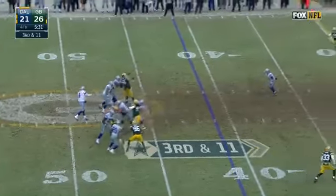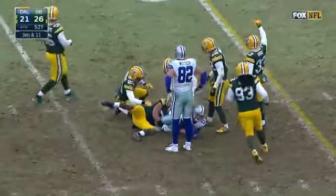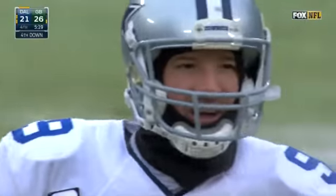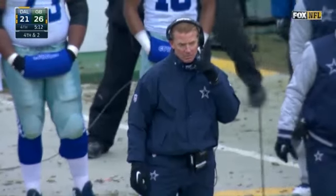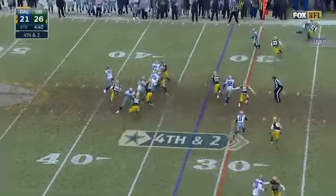Cowboys ball, 3rd and 11. Cole Beasley picks up 9. Not enough. Okay, so we're going to go for it on 4th down, and here's the 4th and 2 that we discussed earlier. Romo to Dez Bryant.